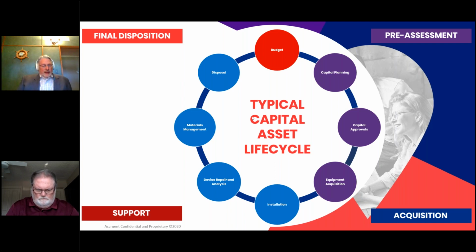In addition to that, the average annual device hours per technician in the healthcare technology management industry is about 1,000. So if you think about that, less than half of the time that you're paying this person to do a certain job is spent actually doing that job. So there are a lot of unnecessary costs and time spent around that.